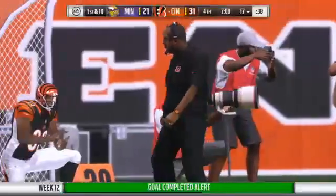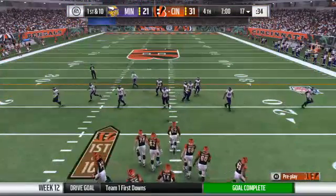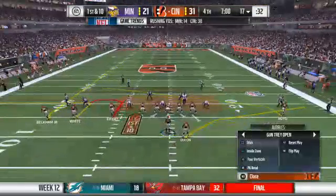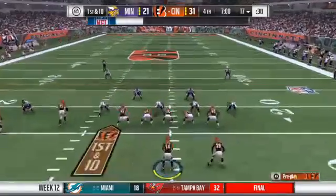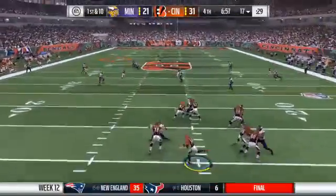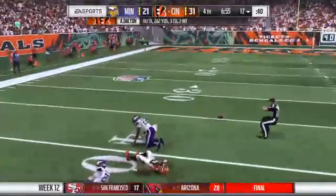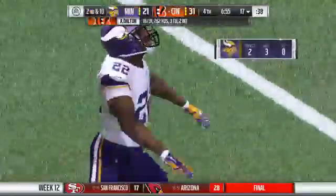Back now in Cincinnati. It's the Bengals in possession of the football and in possession of the lead as well as we start the 4th. Dalton, 1st and 10, looking deep downfield. And it drops down incomplete. Thought he might have had it.